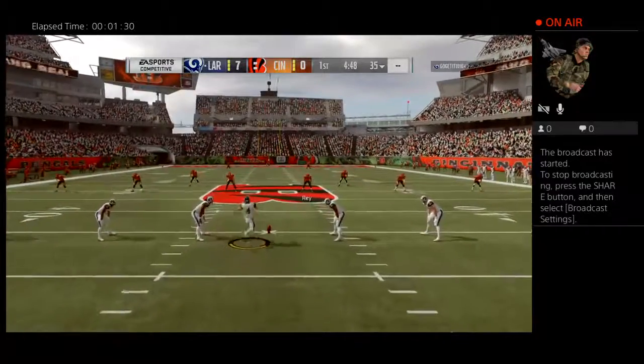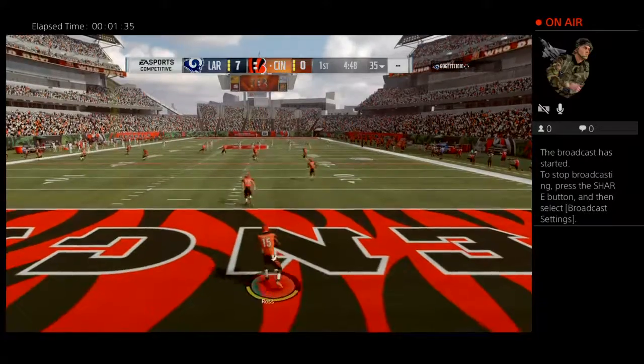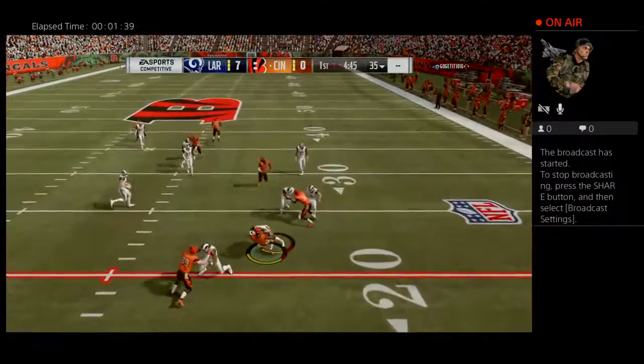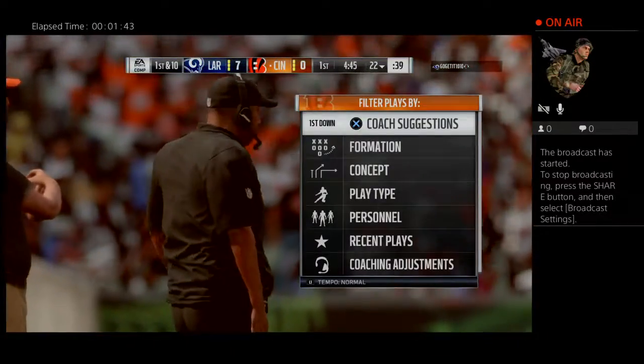Zerline out now to kick this one away. This is taken about 7 yards deep. He's up past the 20 to the 22-yard line.